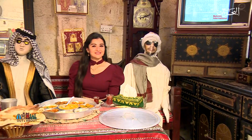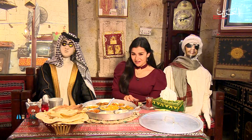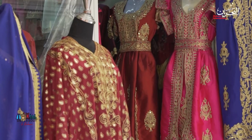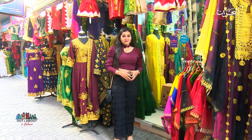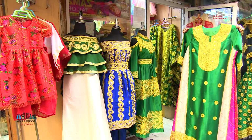As you see, everything around me looks old. This place makes you feel that you have traveled to a different time zone. It's called the Heritage Village, and after you finish your yummy food, don't forget to try this specialty. When in Manama Souk, make sure you check out the traditional Bahraini clothing, characterized by bright colors and intricate embroidery. Look at this traditional Bahraini jalabiya.